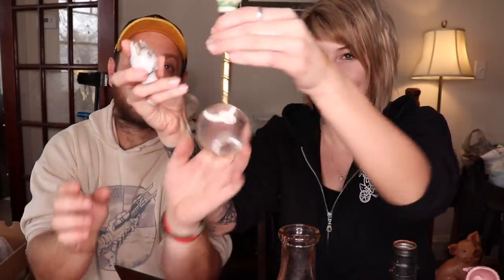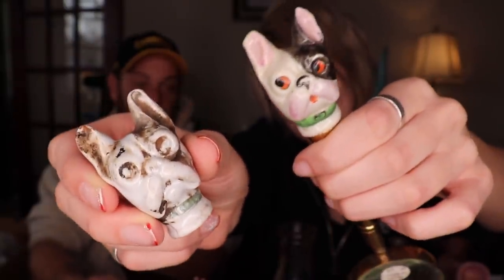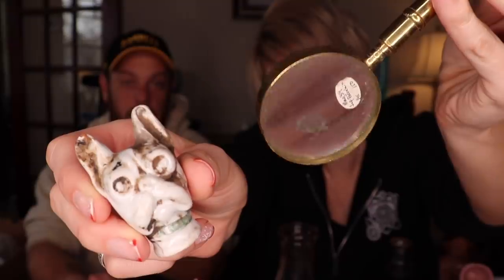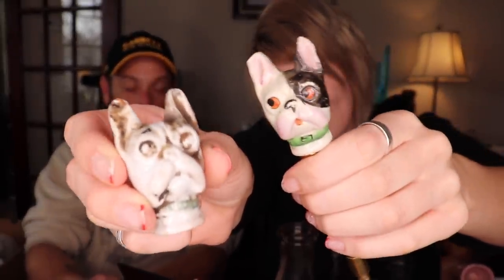And they made magnifying glasses. Here, let me give a close up. So it's the same dog, but on a magnifying glass. And the antique dealer that had that actually had that priced at $150. Yeah, that's awesome. I haven't done any research yet to see if I can find another example online.